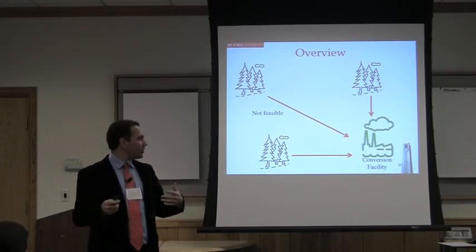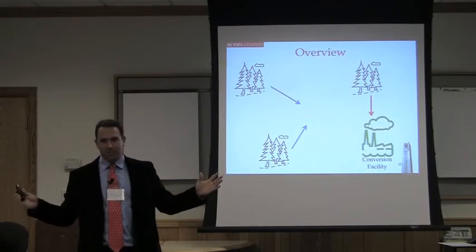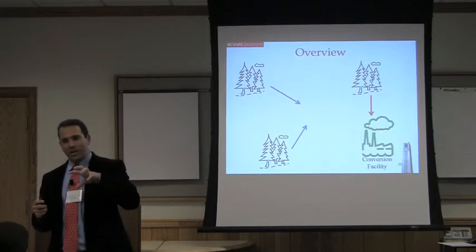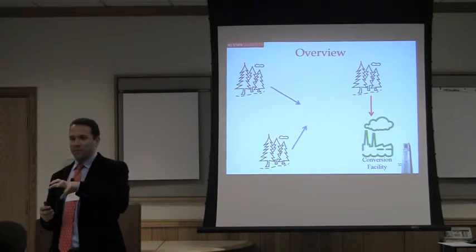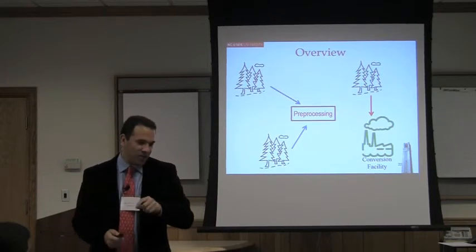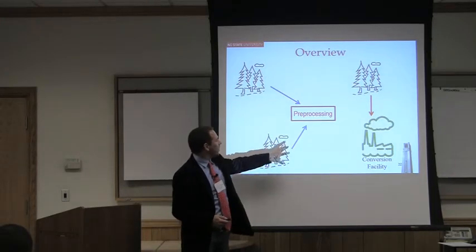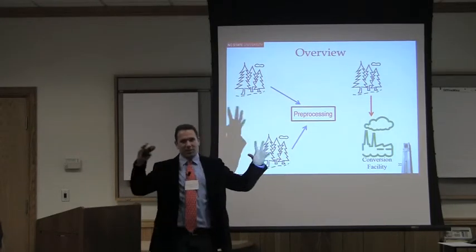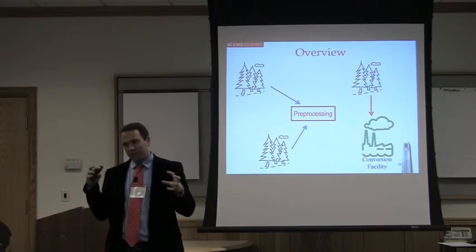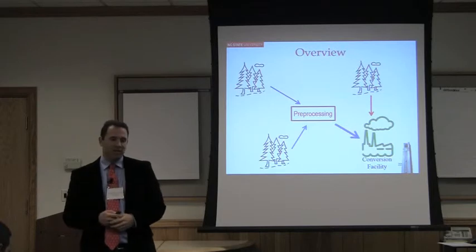So what we need to do in our case is concentrate all that biomass, focus on that value-added product that is important for our industry, and go to a pre-processing activity. Okay? And that's what we have here. We're taking the biomass as a whole, doing a pre-process activity in the middle, just taking that value-added product, and that value-added product we'll move to our facility.